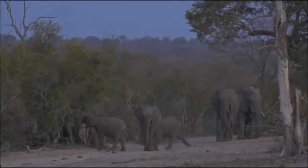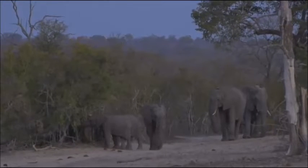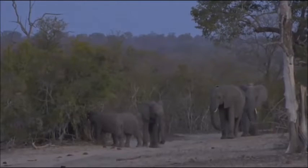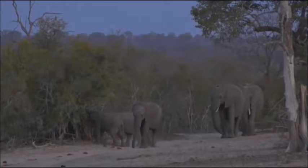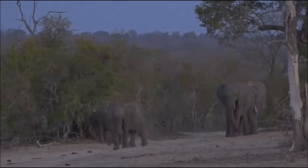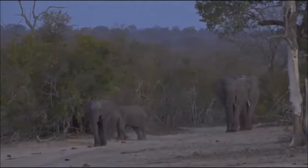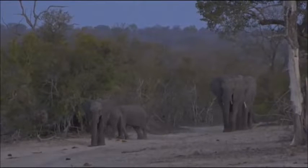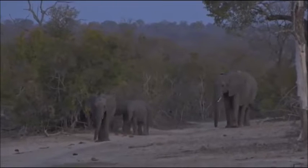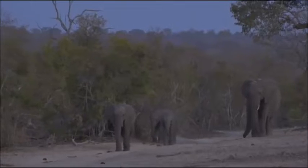And I find for elephants it's even more interesting than it is for leopards because they move massive distances. Far more than any other animal I know, other than maybe wild dogs. But I think even them, they don't move as far as these elephants do. Hmm? Birds. Birds. Yes, birds move as far as elephants do. Thank you for that, Jandre. Now be quiet. Smart ass.